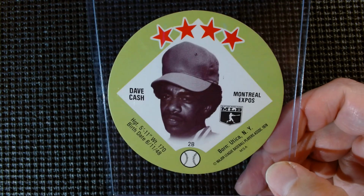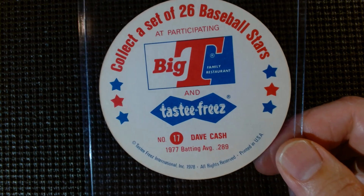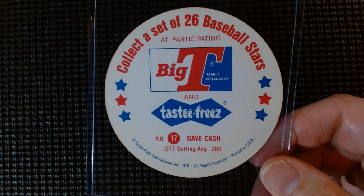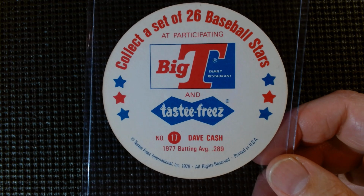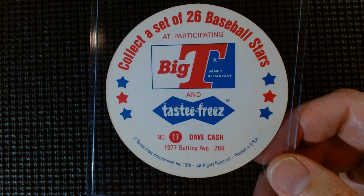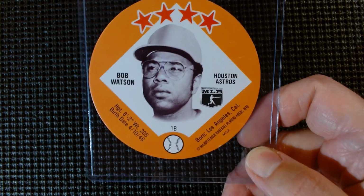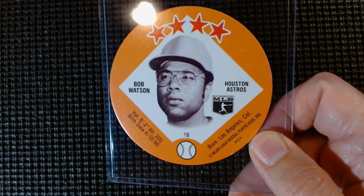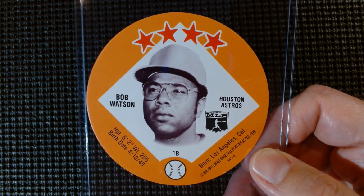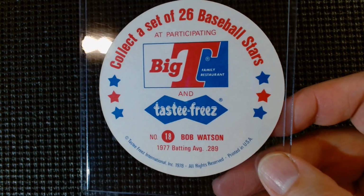For Montreal, too bad that wasn't Andre Dawson, but his first full year was in '77. Of course, he won the Rookie of the Year in '77. So I guess he played with Dave Cash, unless he wasn't on the team. But there you go. Expos, Washington Nationals people. Alright, Bob Watson for the Houston Astros, when Houston used to be in the National League. And kind of a color match. Orange for the Astros. That worked out, coincidentally, probably. .289 batting average.